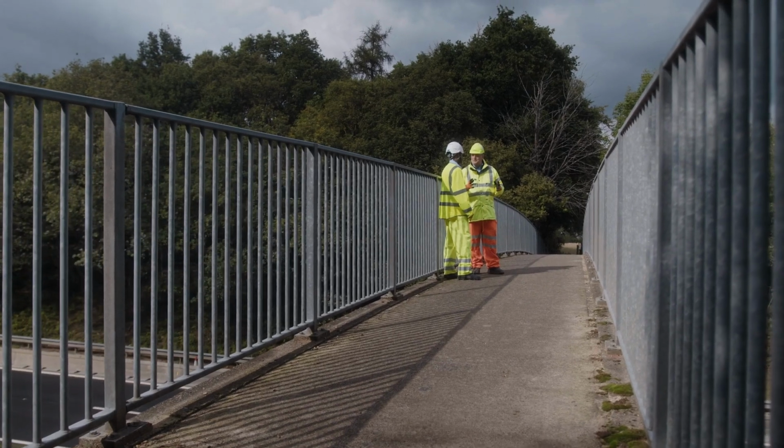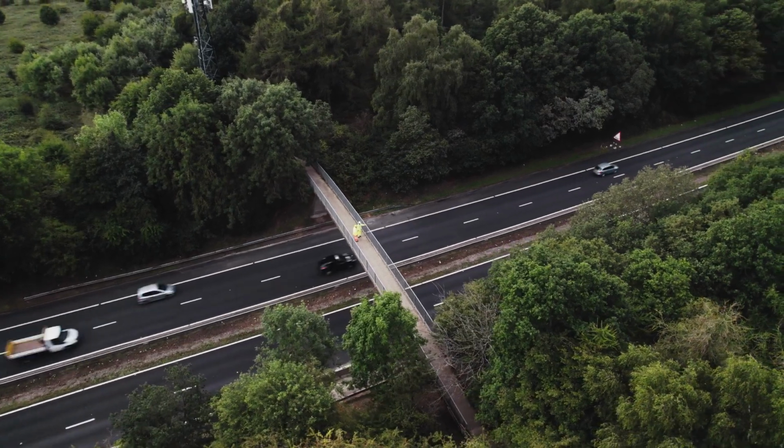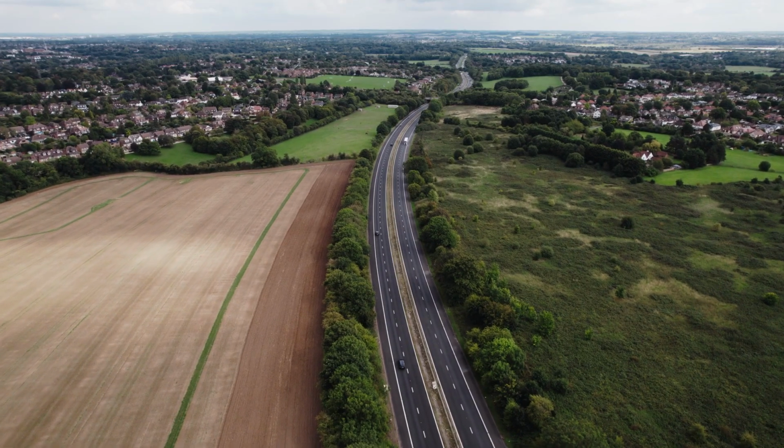We are constantly looking to innovate our products to move forward and keep moving forward. We have to decarbonise, we have to innovate. It's an absolute must.